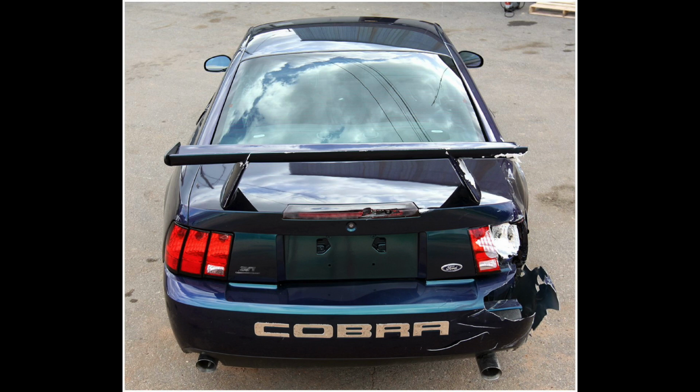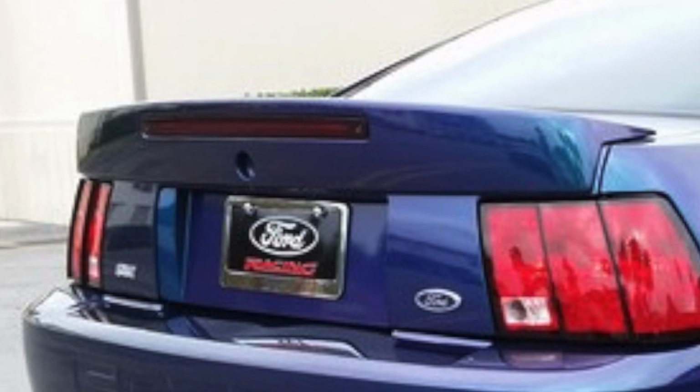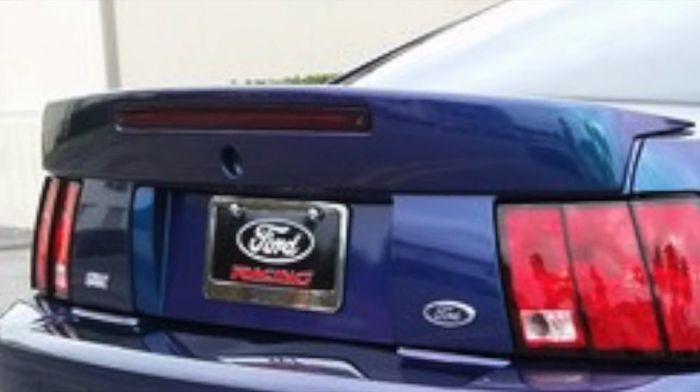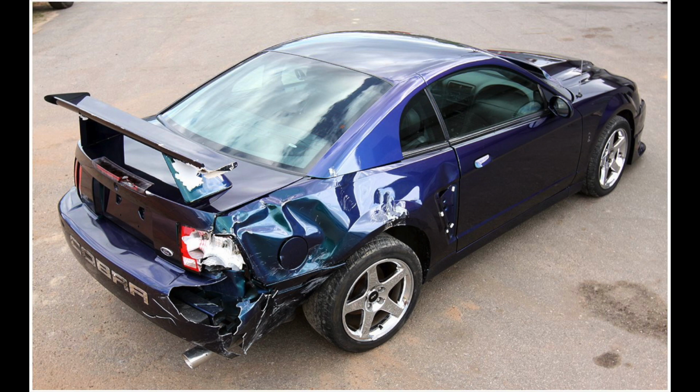It has a normal Mustang third brake light because the Terminator spoiler and third brake light are together as one piece. The third brake light on a Terminator spoiler is integrated into it, and it's a completely different tail light altogether. And you can see some pretty bad damage to the quarter panel of the car.